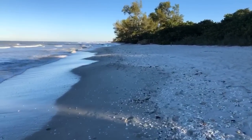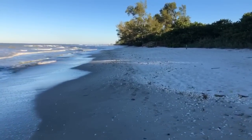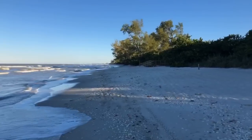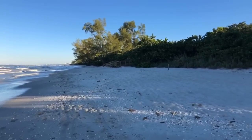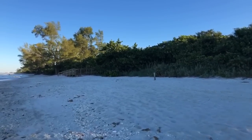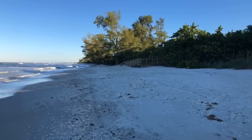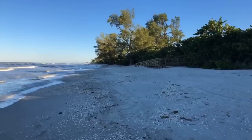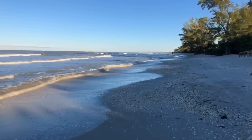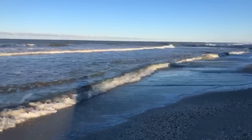Let's walk up the beach a little ways, see what we come across. Beautiful weather though, absolutely gorgeous out here. Surf though.